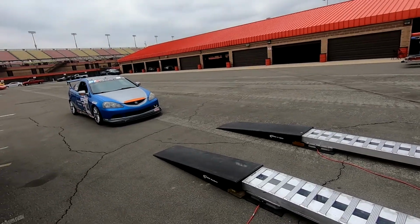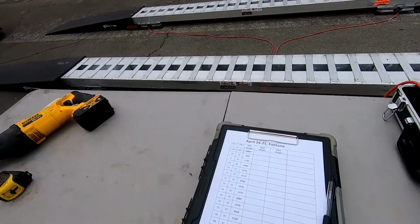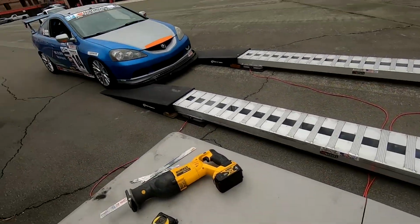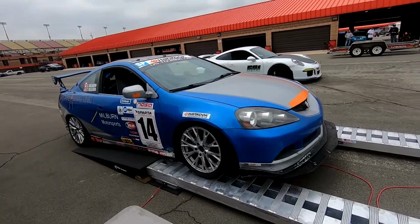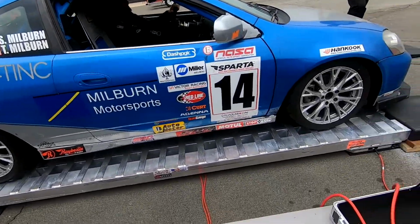Alright, so we're here at the scales. We're going to weigh the RSX. This is the scales for the US Touring cars. And these are all of the weights that each car needs to be in each class, depending on their horsepower. So the RSX needs to be 2895 in order to be weighed correctly.